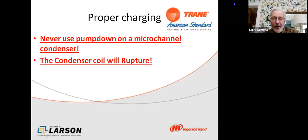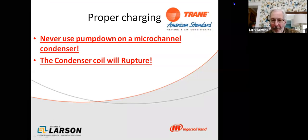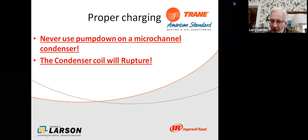Now, the reason I put this on here, never use pump down on a microchannel condenser. They will rupture. There's a lot of microchannel that's come out in the condensing units as well as the rooftop units, and you don't want to pump down a microchannel system. It will cause you problems. They can't handle the pressure.